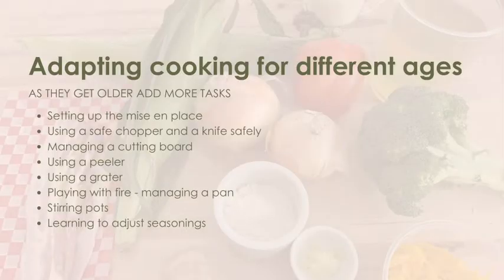Generally speaking, we would encourage you to not start using the sharp tools and working with heat and stirring pots on the stove or pans on the stove until they're in that middle to older age group. That said, I have worked with many kids in kindergarten and grade 1 and 2 that are ready for that step. So this is really what's up to you.